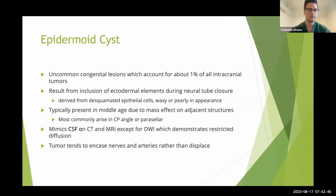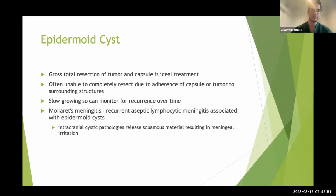The tumors tend to encase the nerves and arteries rather than displace them, often making resection more difficult. Gross total resection of the tumor and the capsule is the ideal treatment, to prevent recurrence of these benign lesions. But often you're unable to completely resect them due to adherence of the capsule to the surrounding cranial nerves and vascular structures, so often tumor or at least the capsule has to be left behind. Fortunately, they tend to be slow growing, so you can monitor for recurrence over time, but they often do come back.